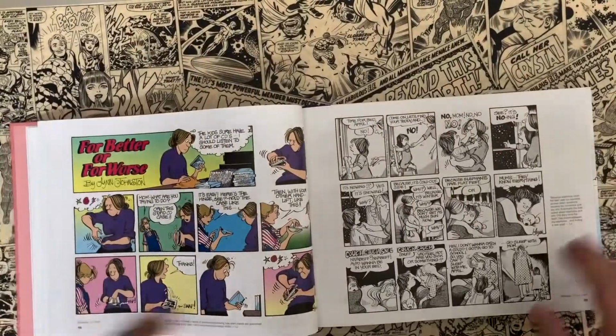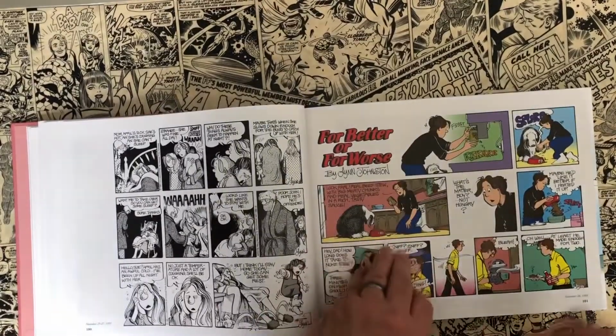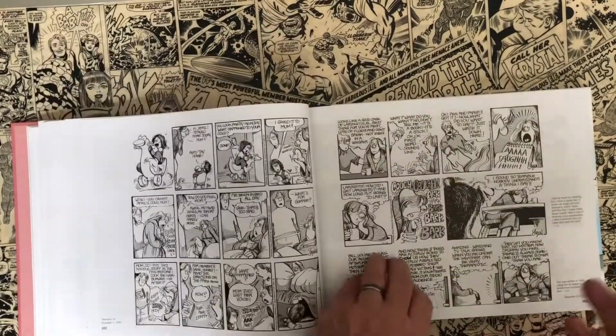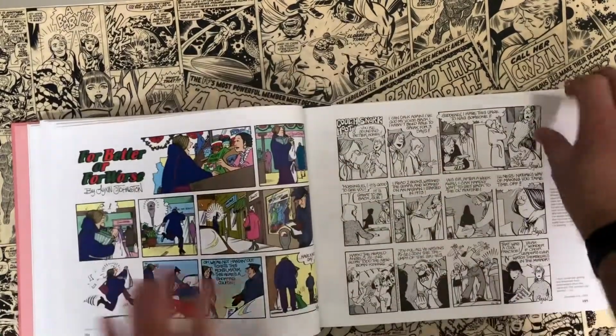But again, some notations. And the notations will tell you things like what Lynn Johnston was going through in her life that kind of relate to the strip. It'll maybe tell you like the influence or where that strip came about. So it's just awesome that they did that.